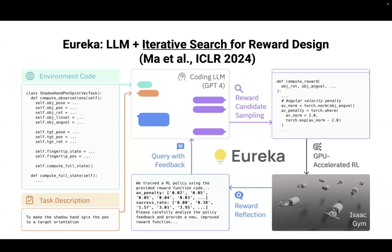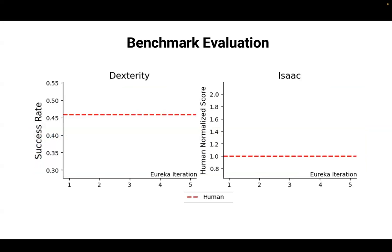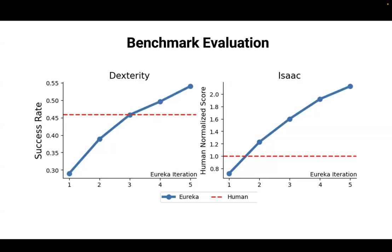So this method of using large language model in search is actually quite scalable. And you can think of it as a way to leverage test time compute to really scale up robot learning and accelerate the procedure. So we did a bunch of benchmark tasks on existing simulation environments, and using 5 iterations of search, we can discover dense reward functions, reward shaping, that can exceed dense reward functions written by humans.